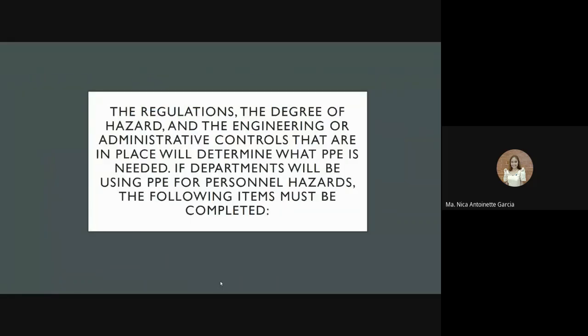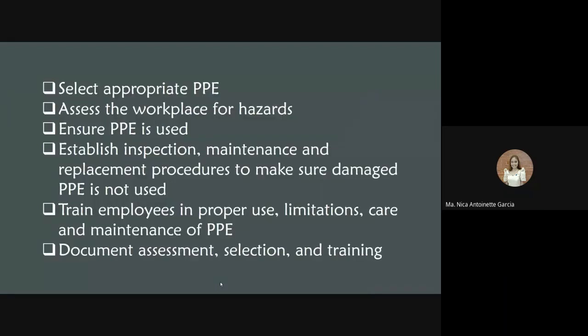So, the regulations, the degree of hazard, and the engineering or administrative controls that are in place will determine what PPE is needed. So, if departments will be using PPE for personnel hazards, the following items must be completed. It will depend upon the job to be done. It differs on what certain protective equipment or personal protective equipment they should use.